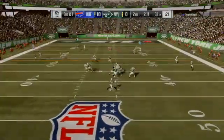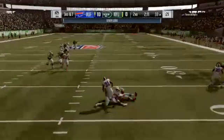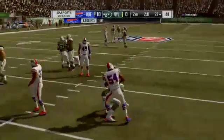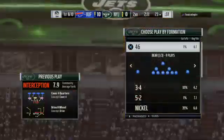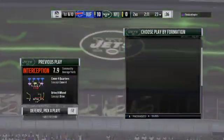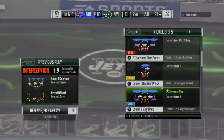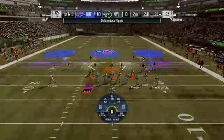Back to throw. Into double coverage, and it's intercepted. Picked off at the 23. And his guys are going to get the football at the 23-yard line. Yeah, he's just trying to throw this ball into the hole in the zone, but those windows can open and close quickly, especially in the middle of the field. So if the timing's not right, we'll see interceptions like that one right there.